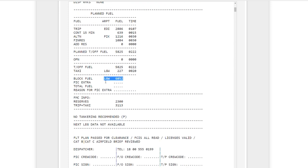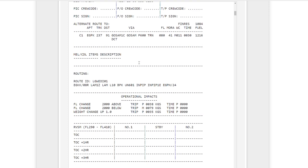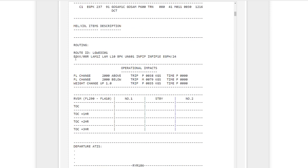Here is the block fuel that we'll need to make sure is loaded on, 6,052 kilograms. The reserves, 2,300 even, and the trip and taxi together, 3,113. And here is the whole thing from EGKK runway 08 right with the LAM 1 Zulu departure going to EGPH, landing on runway 24 using the INPIP 1 Echo arrival.